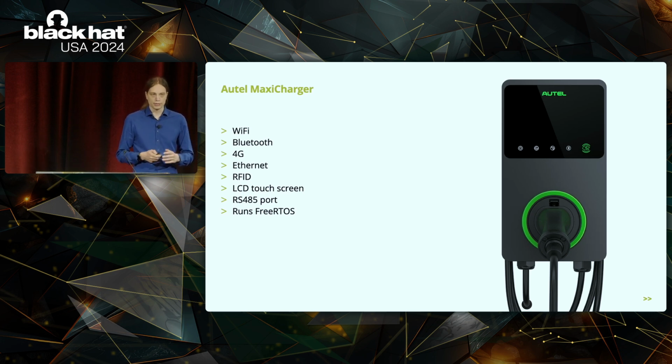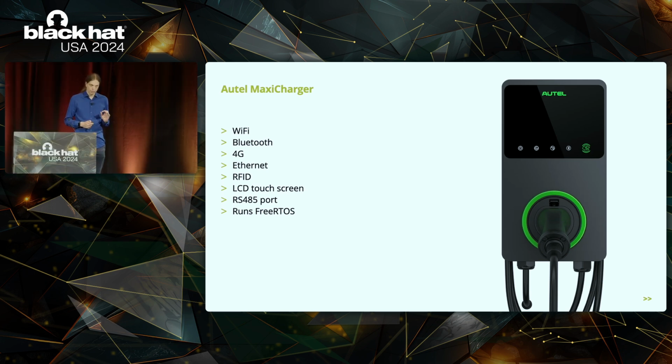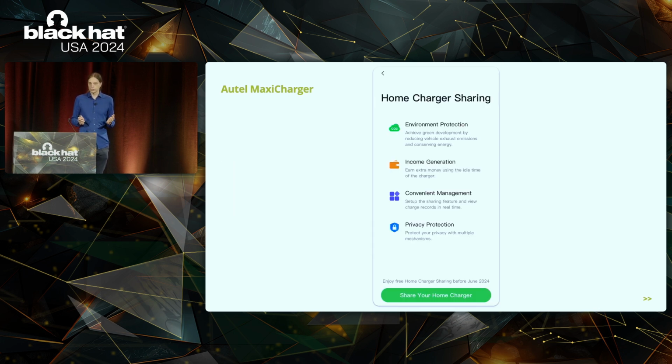And we also found out that it runs a FreeRTOS-based operating system. One other feature that was very interesting about this charger is that it supports home charger sharing, as they call it. You can basically make your charger public, which means that anybody else can use it while you're not using it. And you get reimbursed for the money that, well, you had to spend on the energy for that. So this is a very interesting feature to keep in mind later when we talk about the impact of these vulnerabilities.